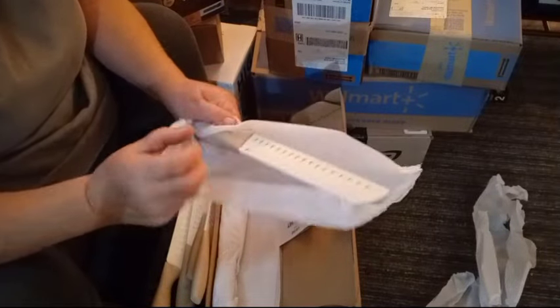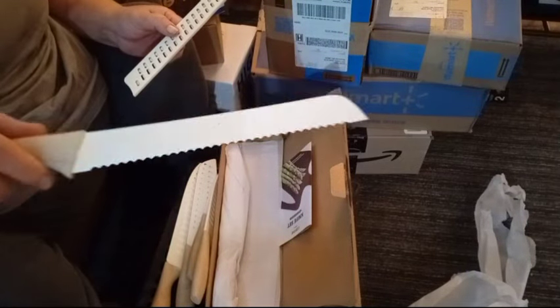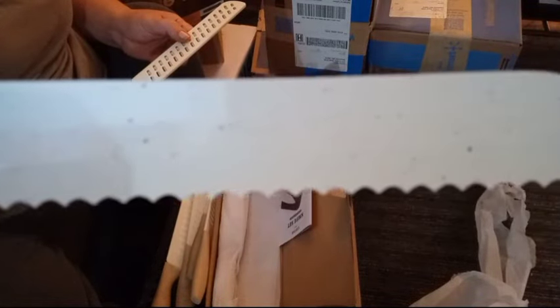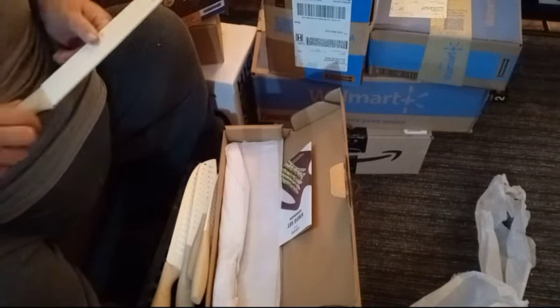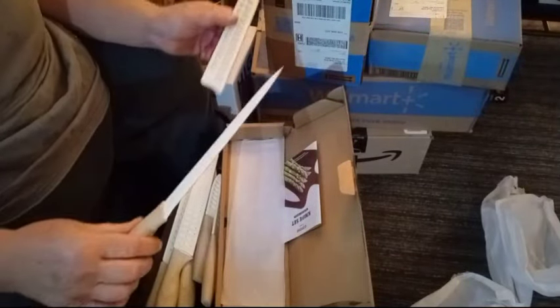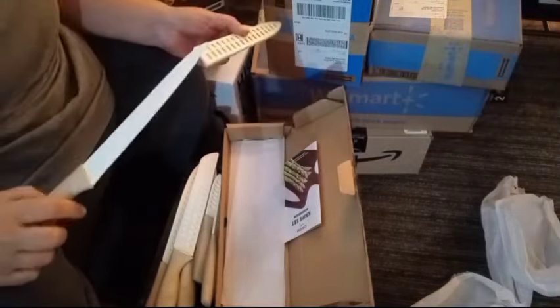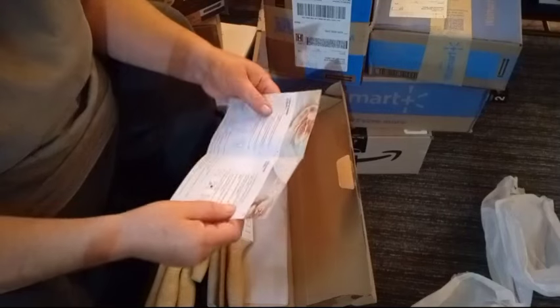This should be a bread knife. Yep. That's a nice bread knife, y'all. Look at that. And I don't know if you can see it, but it has like specks on the ceramic coating. That's interesting. And this one. Ooh. Nice big one. Really beautiful knife. Bless you. I'm so happy I have knives.